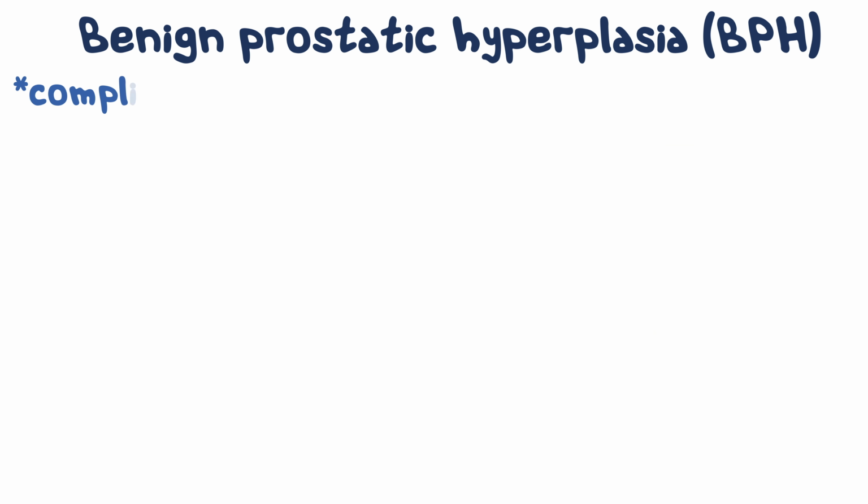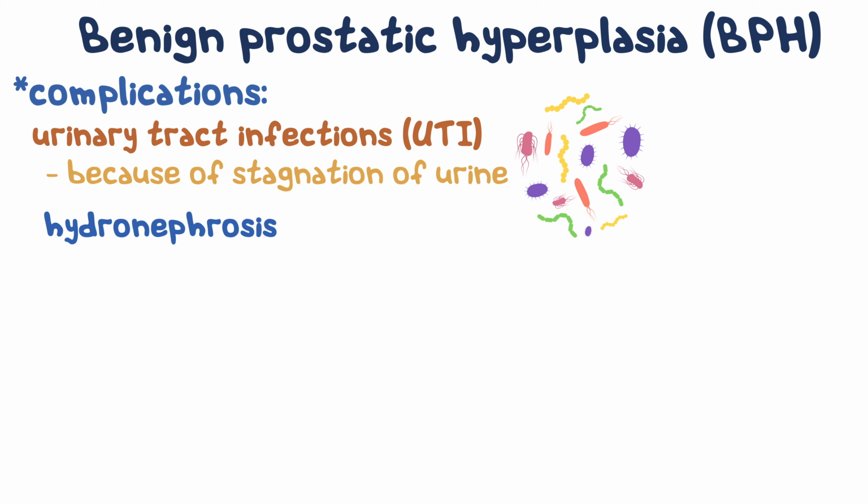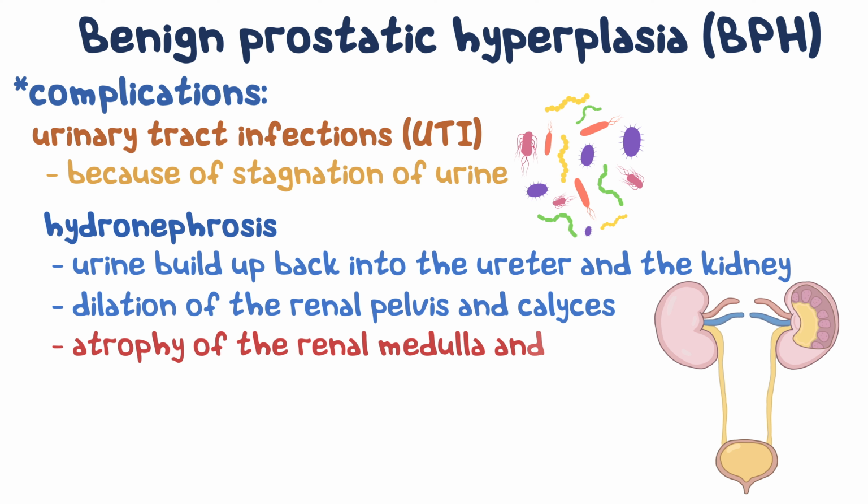And finally, what about complications? First, it's UTI, or urinary tract infections. It is developed because the stagnation of urine in the bladder promotes bacterial growth. Also, the urine can build up back into the ureter and the kidney, causing hydronephrosis or dilation of the renal pelvis and calyxes. Severe long-standing hydronephrosis can subsequently compress the renal parenchyma, resulting in atrophy of the renal medulla and cortex.